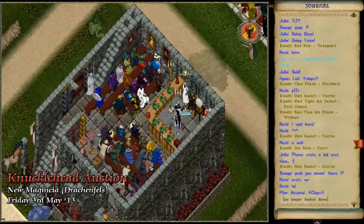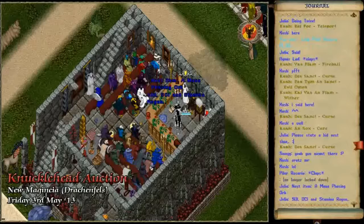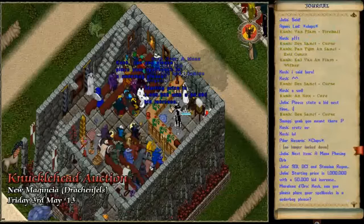I think Kush was a little put out there because he didn't actually bid, but he did actually say here, so he wanted a bid, but the rules are that you must state the amount that you want to bid. But we're on to the next item, which is a mana phasing orb.